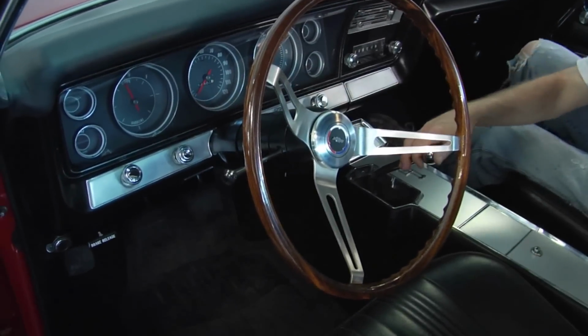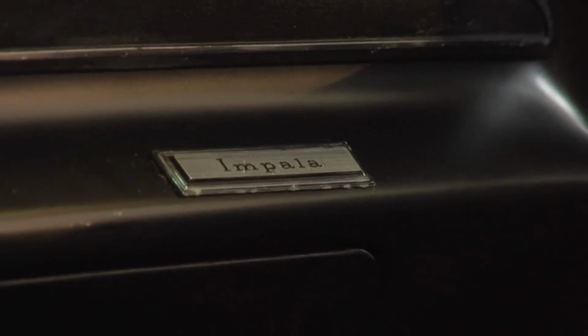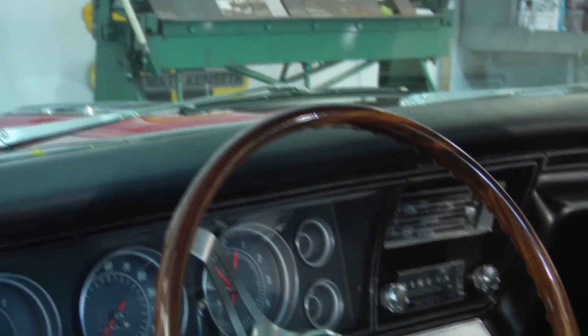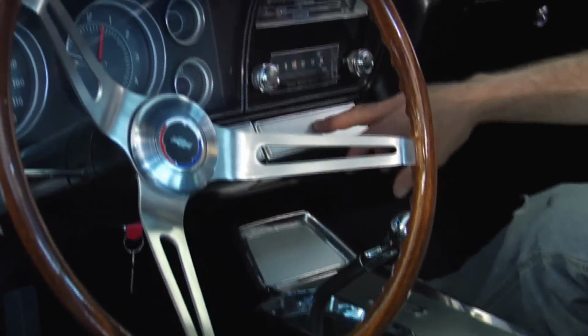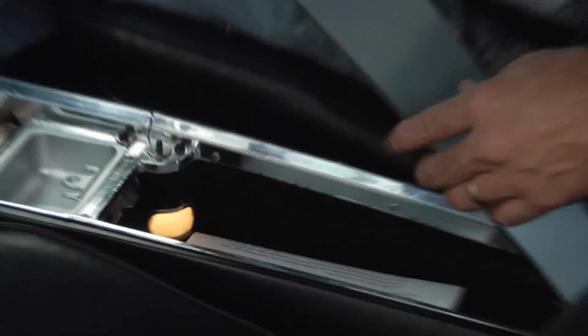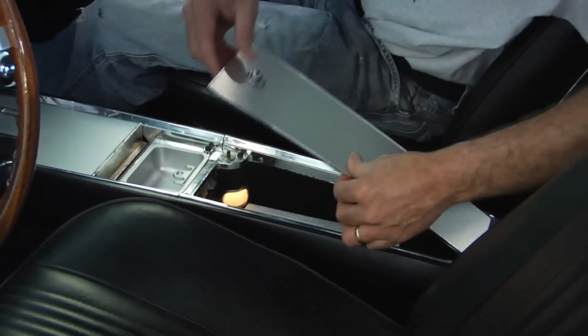It's a 4-speed. And the only Impala emblem on the whole car was on the dash. I had to redo all the dash, which I sandblasted and repainted, repolished all the aluminum pieces on the dash, rebuilt the whole column. The console, I replaced all of the top aluminum on it and repaired the back of it, which was broken out. Ashtray all new. The carpet is all original.